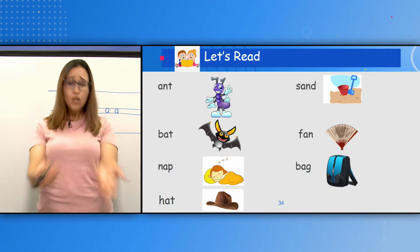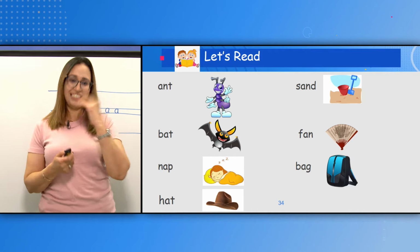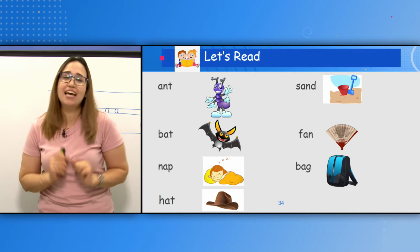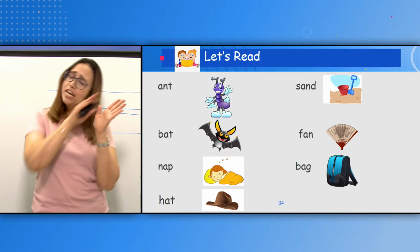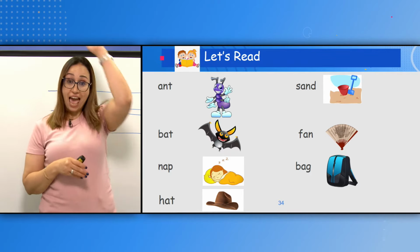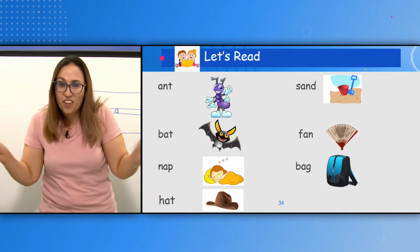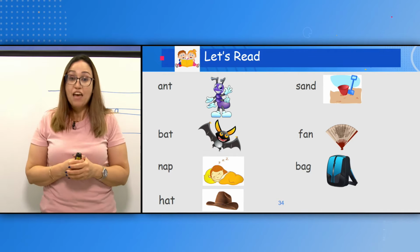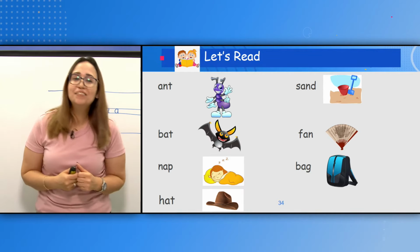Okay. Now let's read the words again. Okay? And look at the pictures too. So I say ant. This is an ant. It's very beautiful. Small ant. Bat. Yes. Nap. Hat. Sand. We can see sand on the beach. Fan. It's hot today. And bag.